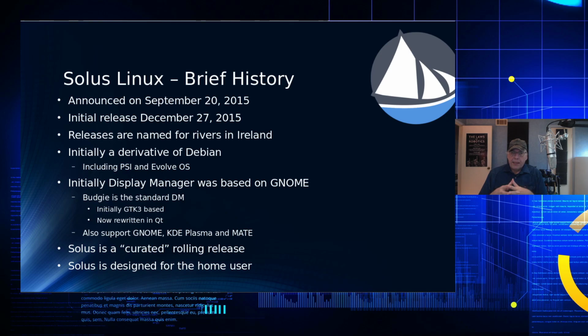Initially, the display manager was based on GNOME. Budgie is the standard DM today, and initially Budgie was based on GTK3, but it has since been rewritten in Qt. I believe that is correct. I think all of that work is done.